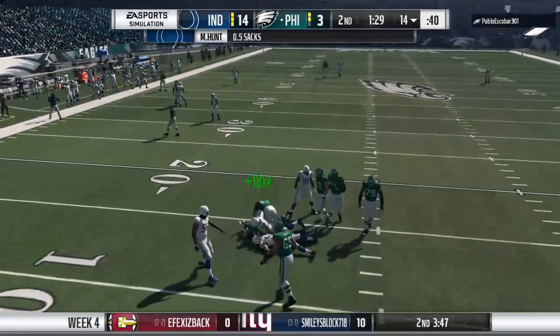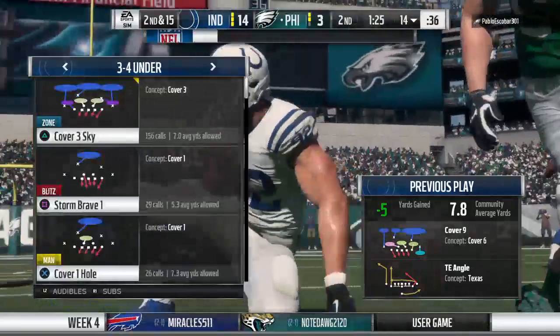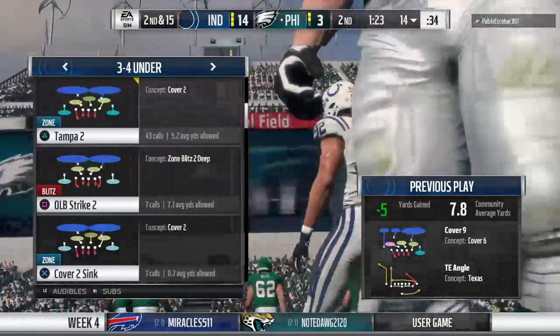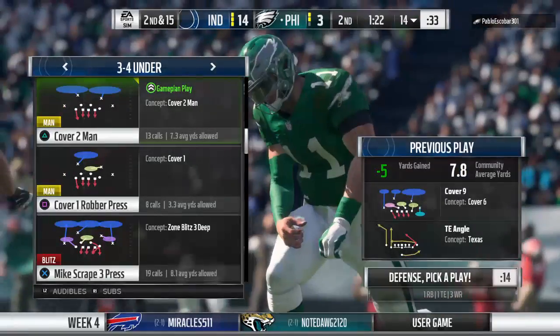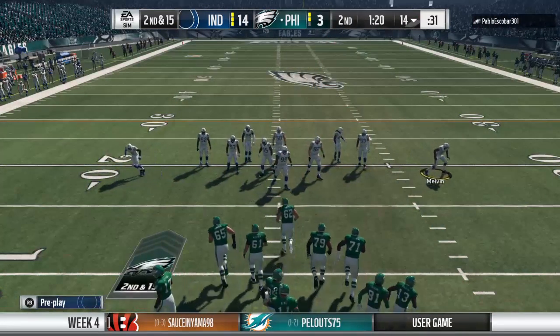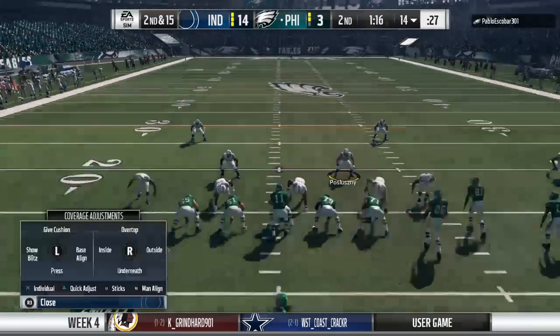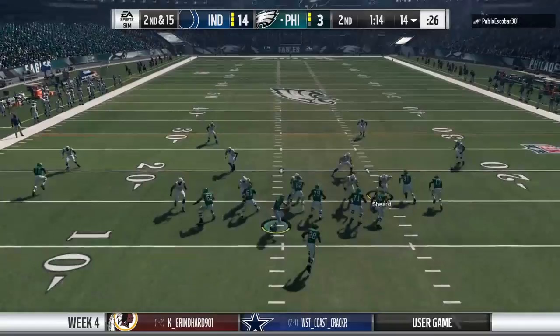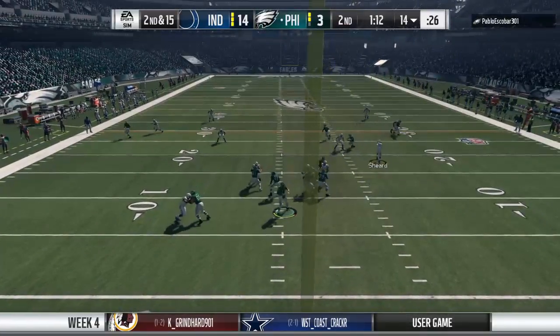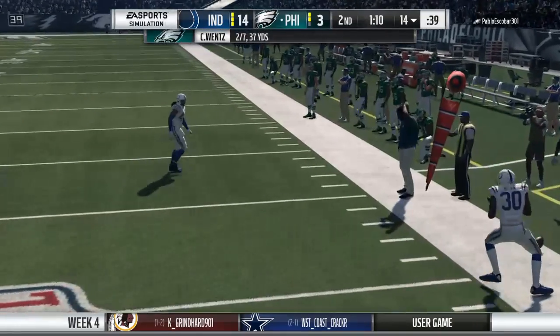And down he goes. They bring down Wentz on the sack. Margus Hunt in there to get him for a loss of 5. Now Wentz throwing on second down. And his throw's going to be incomplete.